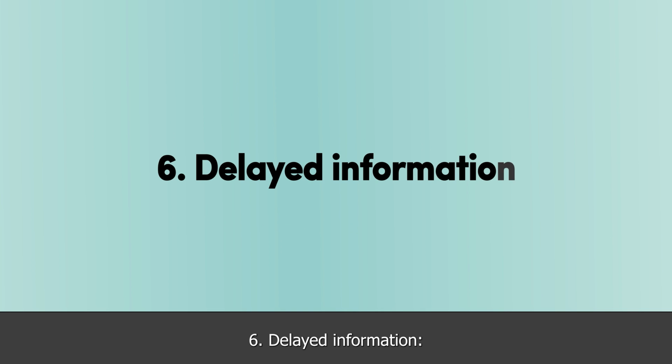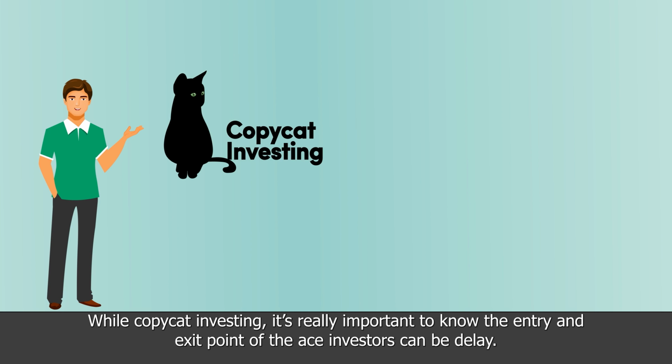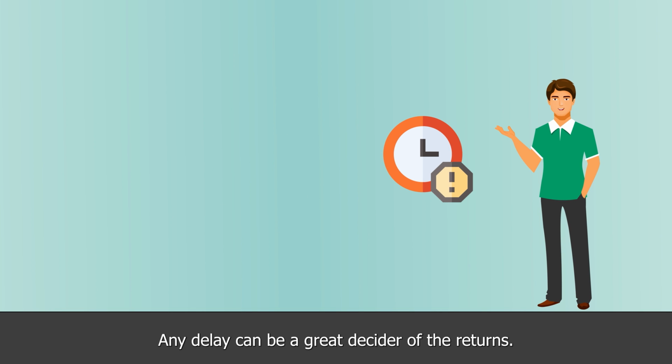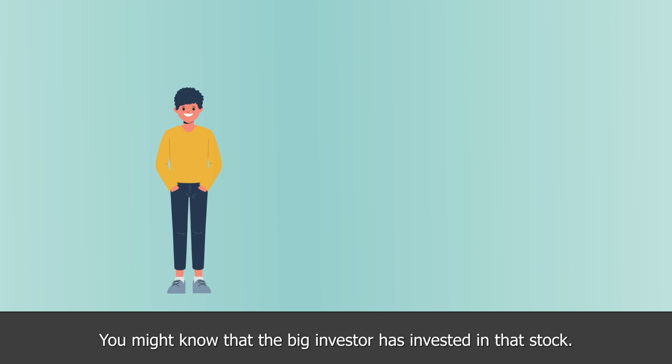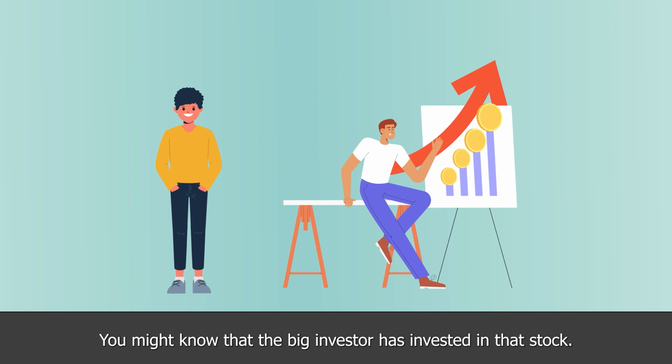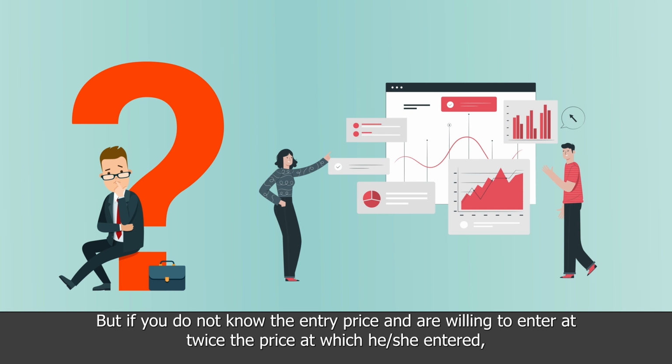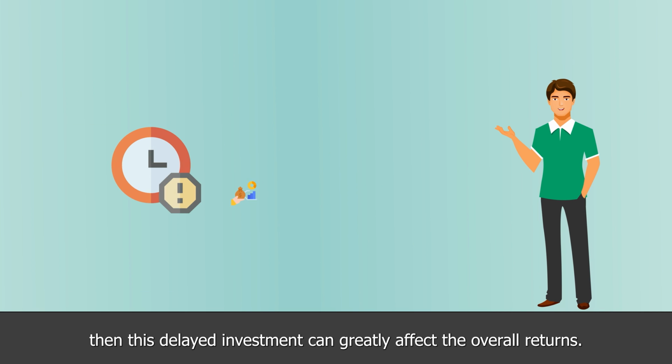Number 6, delayed information. While copycat investing, it is really important to know that the entry and exit points of these ace investors can be delayed. Any delay can be a decider for their returns. You might know that the big investors have invested in that stock, but if you do not know the entry price and are willing to enter at twice the price that they have entered in, then the delayed investment can greatly affect the overall returns.